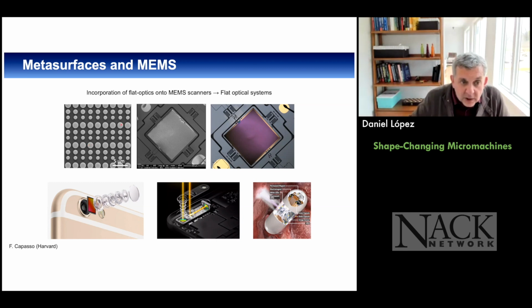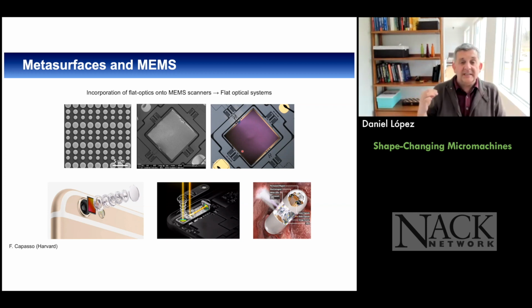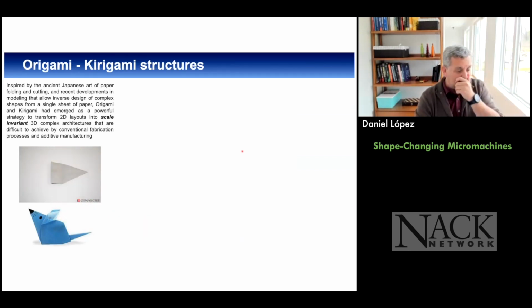If you can do it the way that we are doing, and many more people, we are collaborating with Federico Capasso, who is probably the father of this field, one of the pioneers. And what we are doing is putting the optics on top of the MEMS that I showed you before. But now the optics, instead of being a big piece of glass, is another thin film fabricated with nanotechnology techniques. And then your whole system, your whole projector, could be the thickness of a credit card. And that is literally opening the field for a lot of applications.